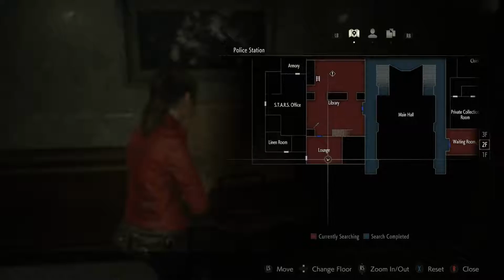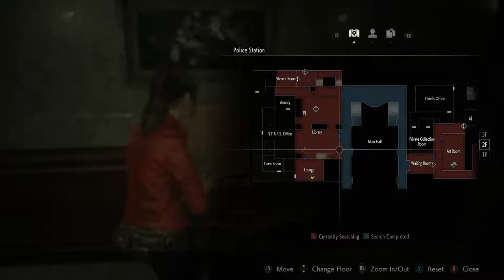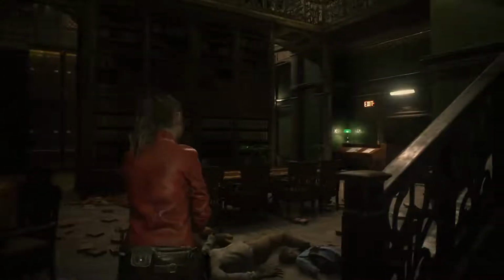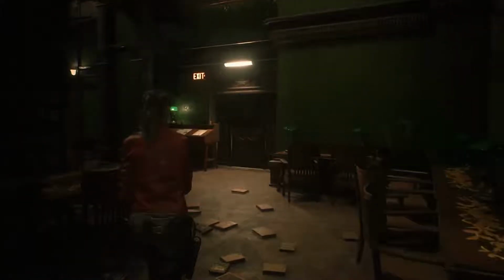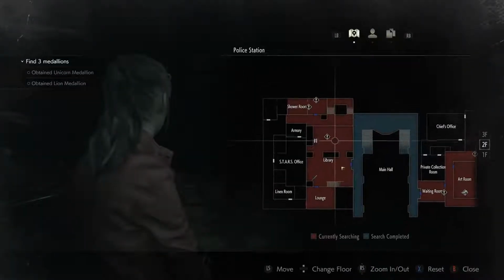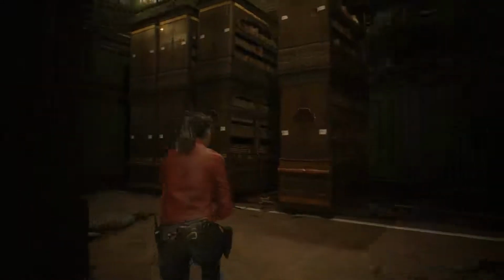Upper floor maps. Now I can look at everything, if I missed anything. Stairs, office. Oh, look at all this stuff. Lounge. Linen room. These are doors I haven't opened. Oh, they're locked. Okay. So. Guess we go. What's this door? Okay, so that's that way. If I go back up, I can get into the shower room. So let's go do that. Maybe the shower room will have the jack thing in it.